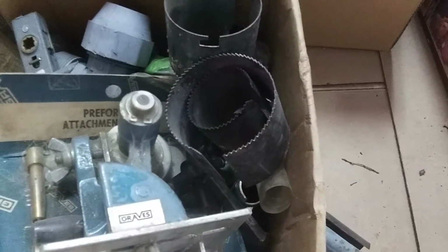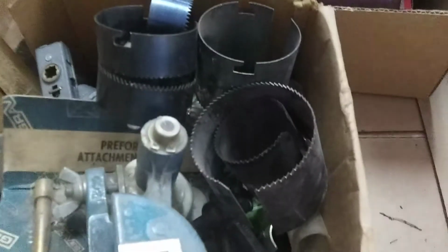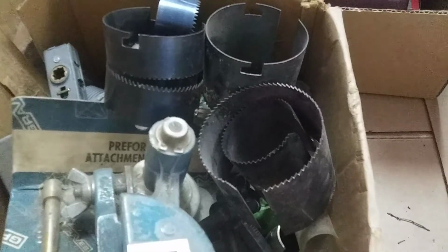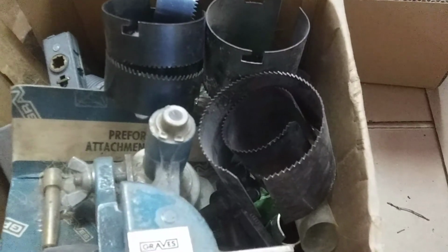So anyway, just thought I'd share some cool stuff with you. Some of this is going to be used for builds as pieces to change it up. Obviously the tools will actually get used as tools. So anyway, thought I'd give you guys a quick share. Pretty cool little find. Can't beat the price.